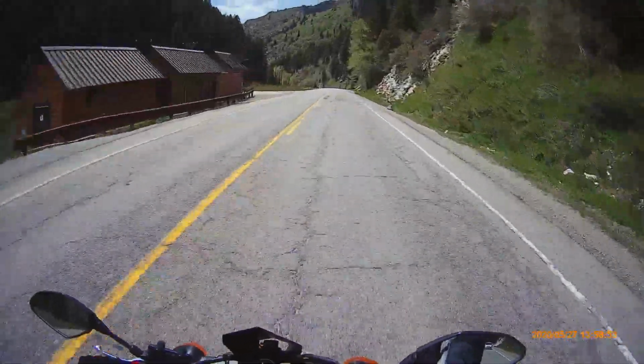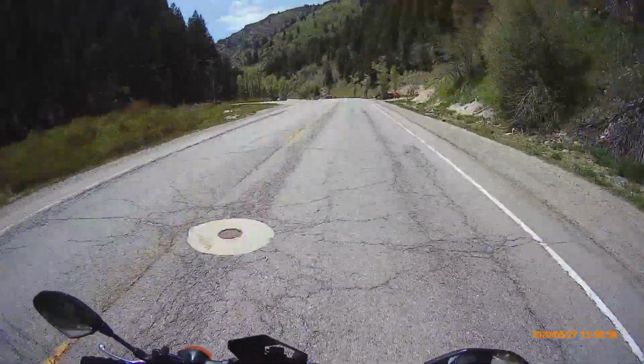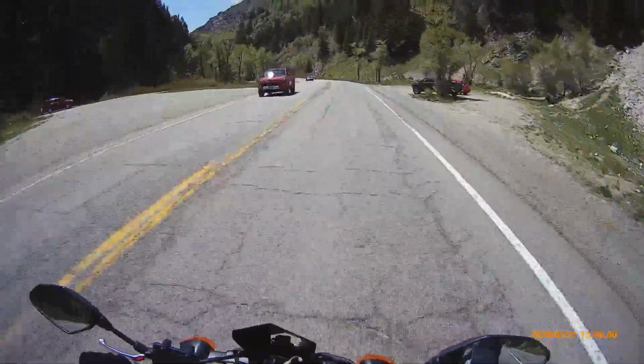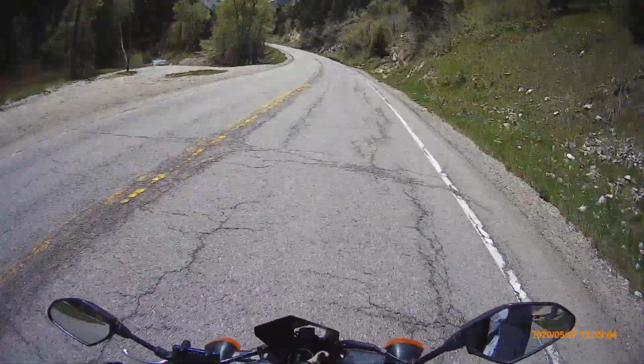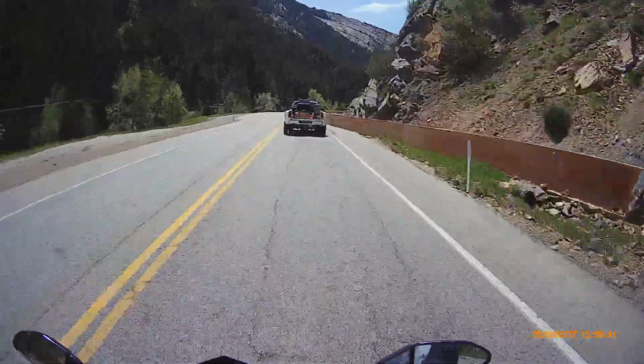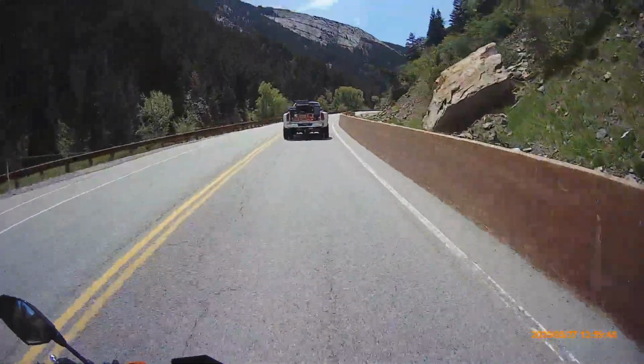I appreciate the fact that he put on the brakes and pulled over, but that wasn't necessary. Not like we're going to have any trouble getting around him. Looks like somebody's moving. And of course, this is getting into the entertaining part of the road.